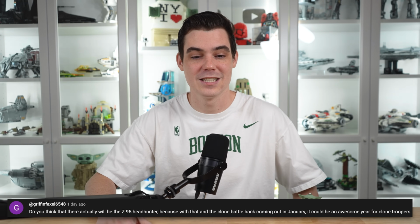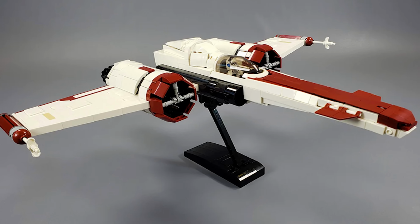Next question from Griffin says, do you think there will actually be the Z-95 Headhunter in summer of 2024? It's a current rumor. He says because with that and the Clone Battle Pack coming out in January, it could be an awesome year for Clone Troopers. And as of now, for all the information we have, the Z-95 Headhunter is completely fake.